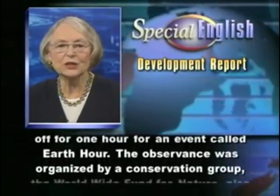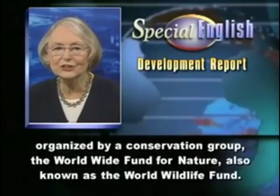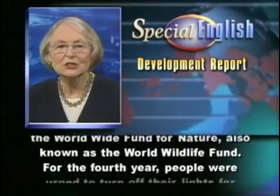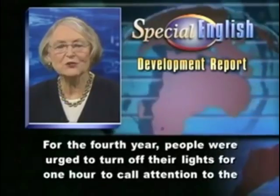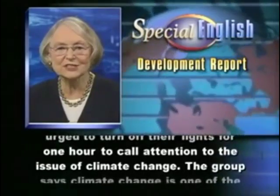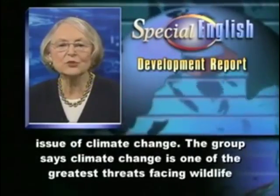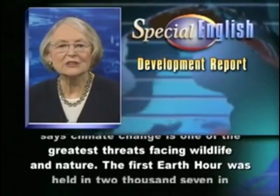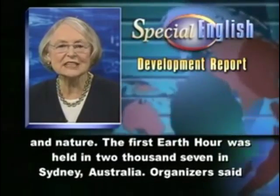The observance was organized by a conservation group, the Worldwide Fund for Nature, also known as the World Wildlife Fund. For the 4th year, people were urged to turn off their lights for 1 hour to call attention to the issue of climate change. The group says climate change is one of the greatest threats facing wildlife and nature. The first Earth Hour was held in 2007 in Sydney, Australia.